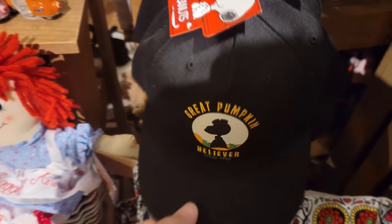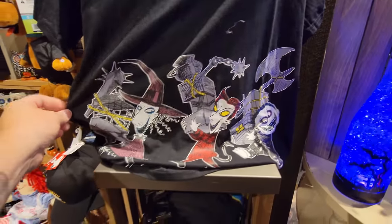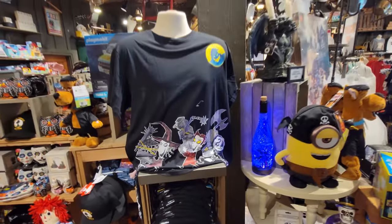Oh my gosh, they have the coolest stuff, guys. Look, a Great Pumpkin hat. Look, this is an awesome Nightmare Before Christmas t-shirt. That is sweet. I hope they have these hanging up somewhere. We got Jack Skellington. Look, the Great Pumpkin. Man, I wish they had my size. I would buy that right now. Here's, looks like Snoopy. And then this is just that shirt that we're just looking at right there.